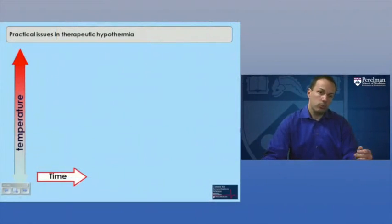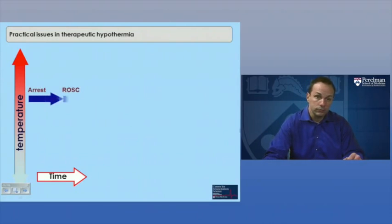Now, there's a number of practical issues that come up, and I want to go through some of these practical issues of cooling because they'll inform some of our subsequent discussion. I want to give you a flavor for how we deal with this and how we think about it.